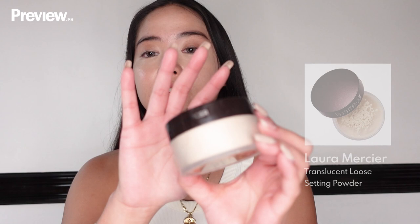So next, I'll be setting my face, and I'll be using this Laura Mercier translucent powder. I'm gonna be using a beauty blender to apply it. I like the way my makeup sets when I use a beauty blender as compared to when I'm using a makeup brush. I just put a little on the cap, then I take my beauty blender and start putting it on my face. I really love this product because even though I'm oily skin, you know, it keeps my makeup intact.